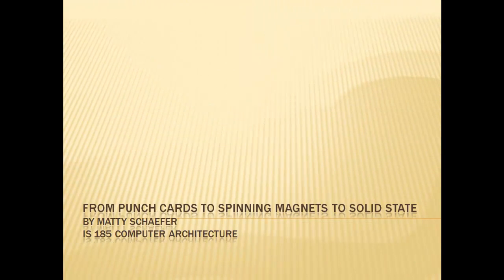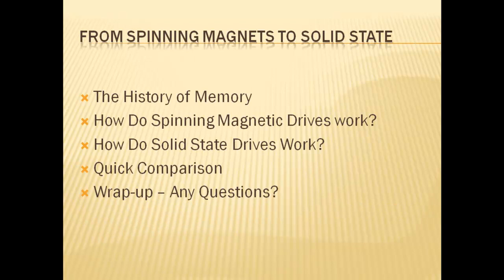This is IS-185 Computer Architecture, and this is my project, From Punch Cards to Spinning Magnets to Solid State, a journey into computer storage. We will begin our journey with a history of memory. Then we'll move on to how do spinning magnetic drives work? How do solid state drives work? Then we'll do a quick comparison, and then we'll wrap it up. Any questions? You just let me know.